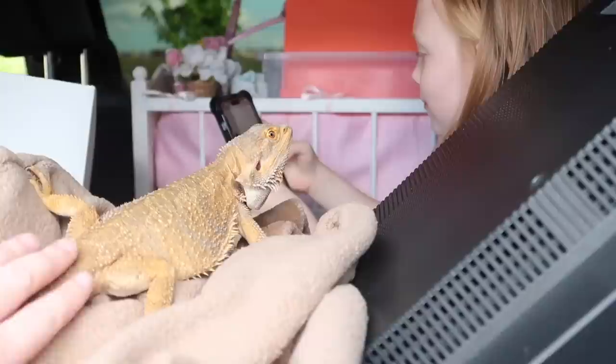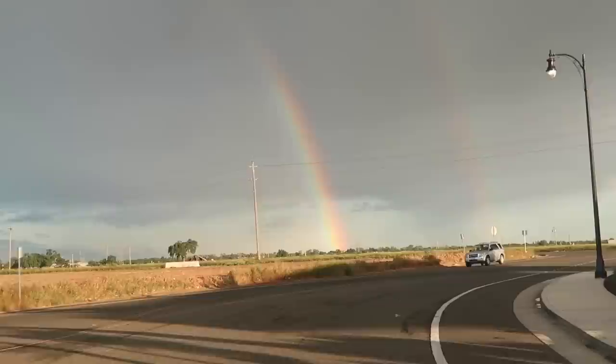Okay, drive the slowest and carefulest you've ever driven, because we have a lot of breakable things in the back there. Oh, it's a double rainbow. Really? Look at that. Where? Right next to it. Oh my gosh. Two of them.